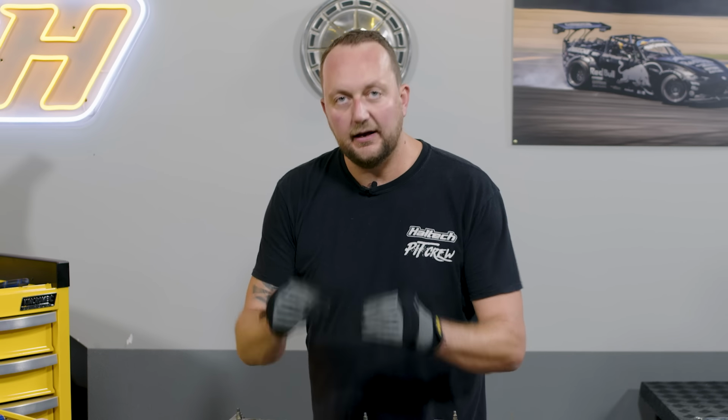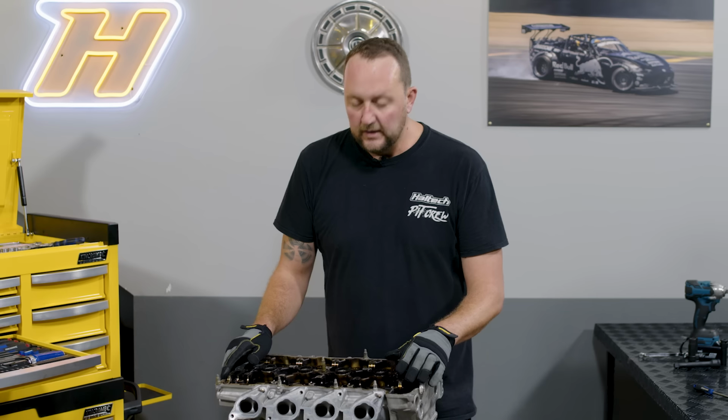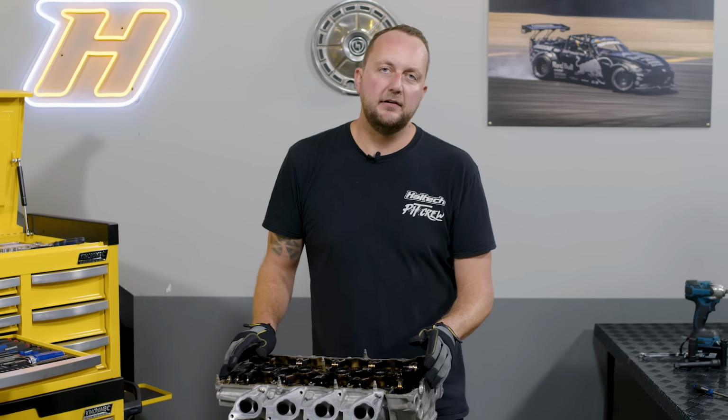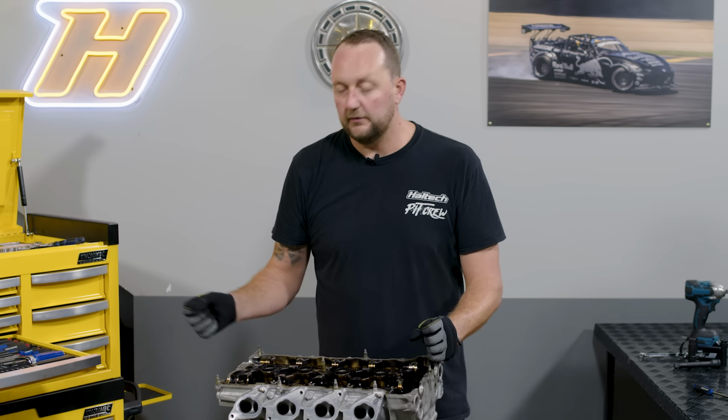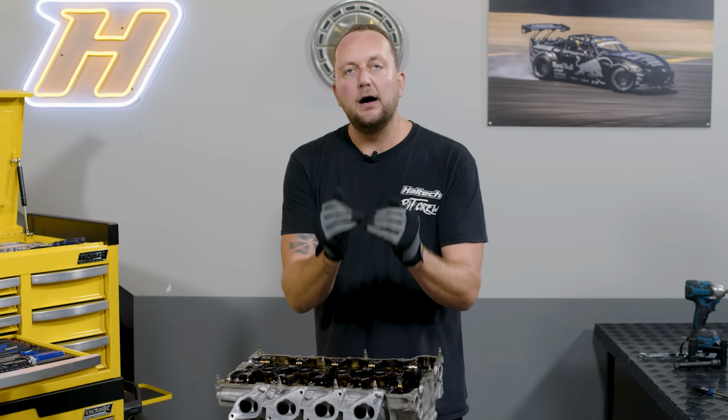So think about it. As those valve springs are going up and down and riding on that camshaft, if we've got uncontrolled cylinder pressure, whether we've got detonation, whether it's on the 2-step, whether it's smashing off the rev limiter, think about what those valves are doing.